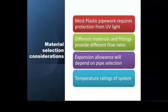Expansion allowance. Different pipe materials will expand at different rates. The type of expansion we're most concerned about is lineal expansion, so lengthwise. If you've got a pipe going between two fixed points, like going through a concrete floor, if its expansion is too great, it could shear that pipe off, might break it, causing it to fail, might cause it to deform and de-shape, and snake all over the place as well. So we need to make some allowance for expansion, and for high expansion systems it's a bigger consideration.